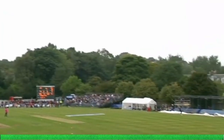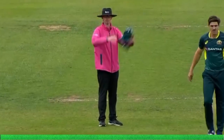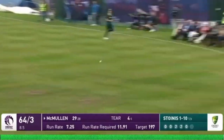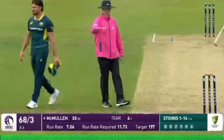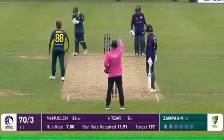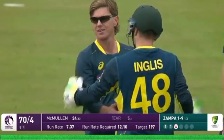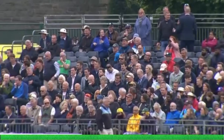Gets underneath that one. Has it got the legs? It certainly has. Welcome Sean Abbott to the game. 6 runs. And goes across the line, and that'll be 4. 4 to finish. So McMullen turning it into a decent over for Scotland. But he's gone. He's outfoxed by Zampa, going for the sweep. And the pressure on Scotland increases now with the departure of Charlie Tear.